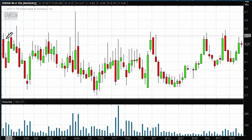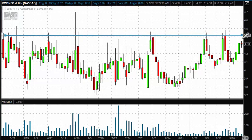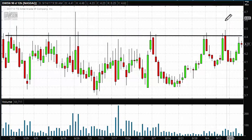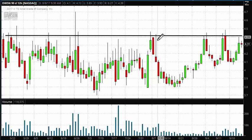DWSN, I like this one. Keeping an eye for basically a 440 area break. I think this one could go. Beaten down oil name, and you can see it's kind of putting in a bottoming pattern. So I think this one looks pretty decent.